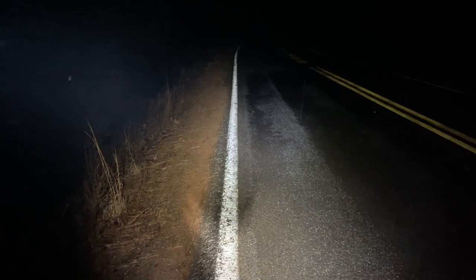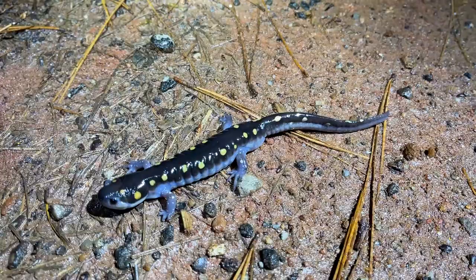Here's a spotted salamander that has just successfully crossed the road. Looks no worse for wear. Nice to see that he successfully crossed without our help.